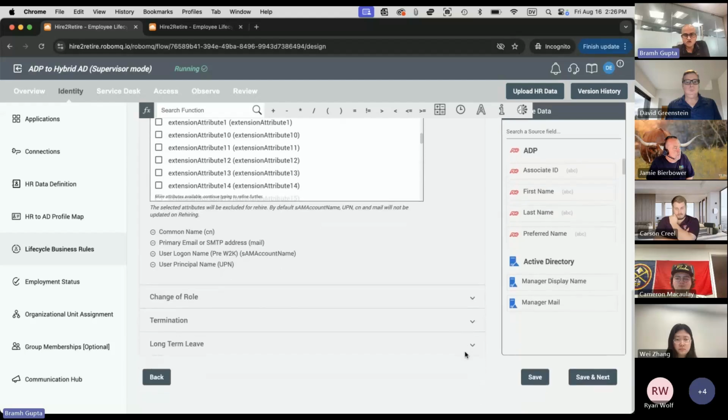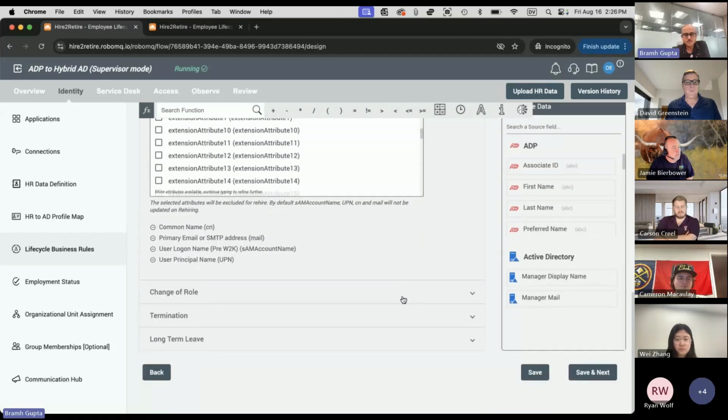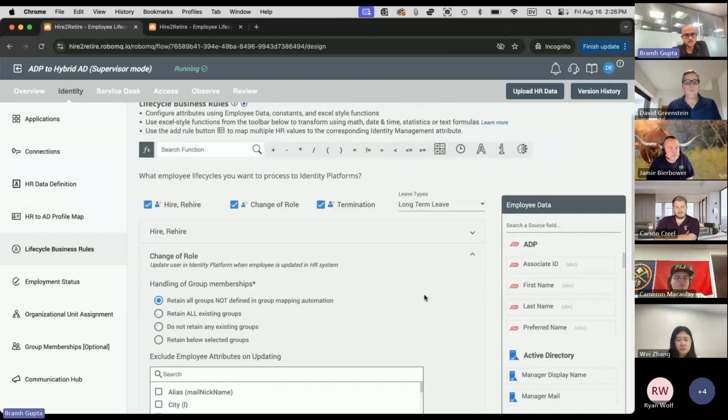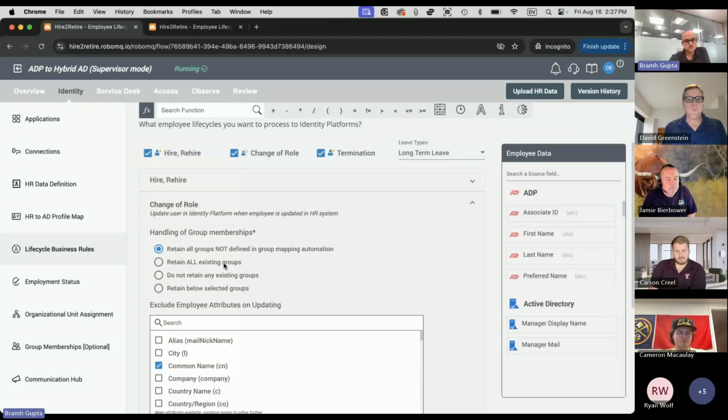Now, once we have pre-boarded or onboarded, and the employee account is created, then we get to the second life cycle, which is change of role. Mostly with change of role, the most important thing is how the role change leads to change in the privilege. So how the group memberships are handled. So we have here the section for group membership, which I'm going to get into the detail of, but in this life cycle rule, you define, do you want to keep all the existing groups? So if I move from sales to marketing, do I keep all the groups or do I lose them and only have the marketing group?